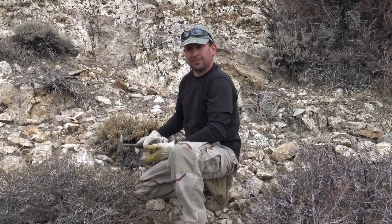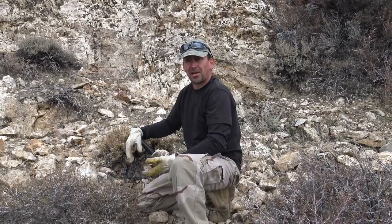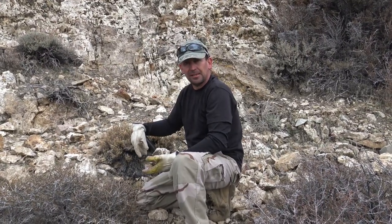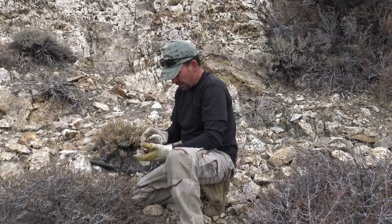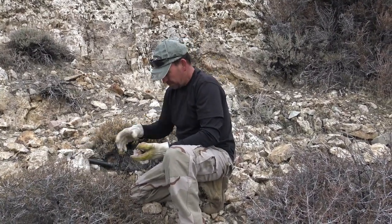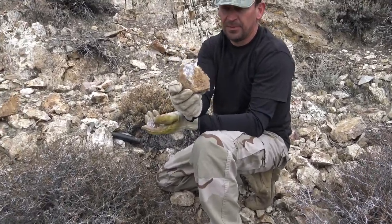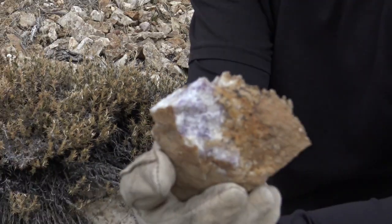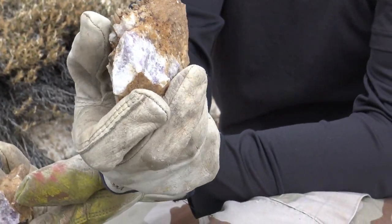We got a tip. A good friend gave us a little insider on where to find some amethyst. So basically, what we're looking for is the nice purple. And of course, there's also regular quartz crystals on top of it.